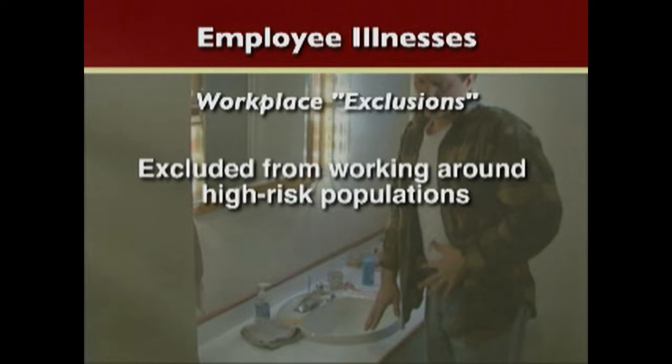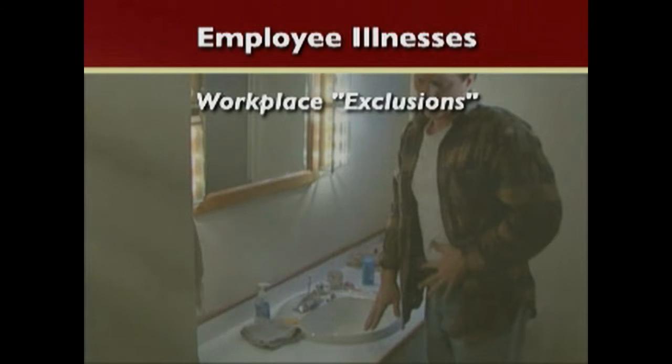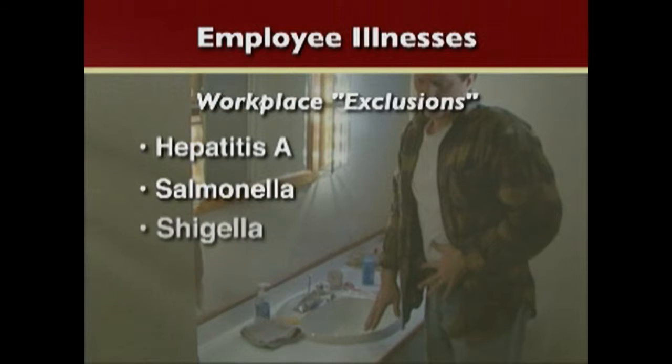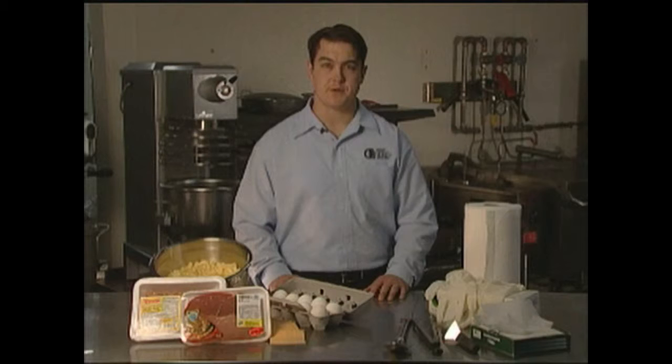If a food worker has any of these symptoms and they work with a high-risk population, then they are excluded. Exclude means they cannot come to work at all. If an employee has been diagnosed with any of these four illnesses, hepatitis A, Salmonella, Shigella, and E. coli, then they are also excluded from working in the establishment, and the regulatory authority, usually the health district, must be notified. Remember, these are the four illnesses that are most likely to be spread from an employee to food. Medical clearance is usually required before an employee is allowed to return to work.